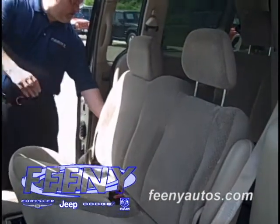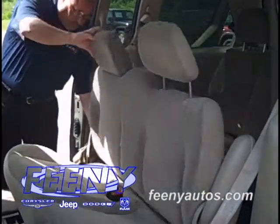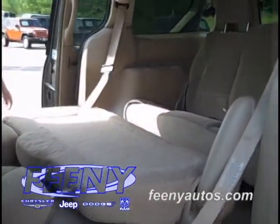Driver and front passenger airbags. Seats fold down for additional storage. There's lots of room in the back.